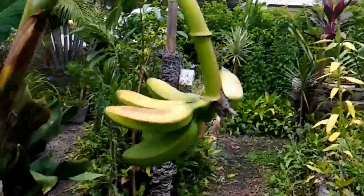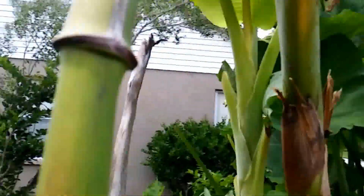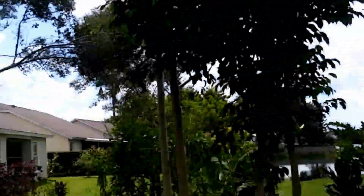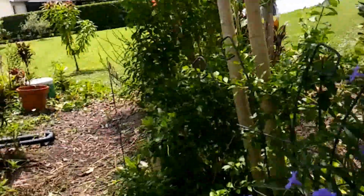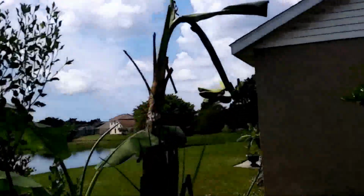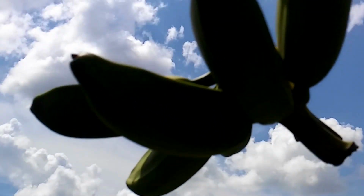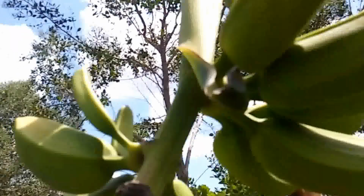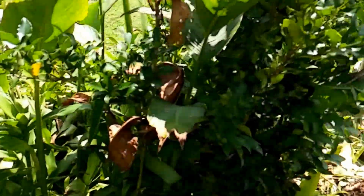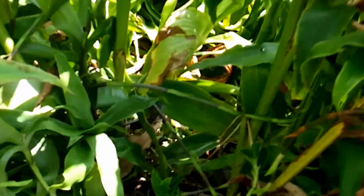Bananas are starting to ripen sort of unevenly. Should put a bag around them or something to protect them from the sun. Might be getting burned on the top. These are getting to be ripened slowly. Some critter in there.